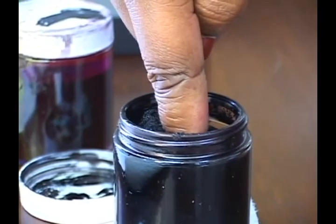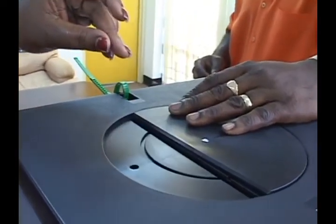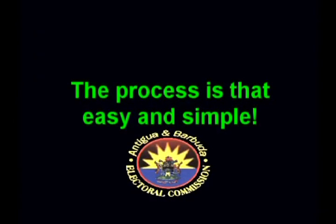To complete the process, the presiding officer will slide the revolving top of the ballot box where you will be instructed to insert your ballot paper. The process is that easy and simple.